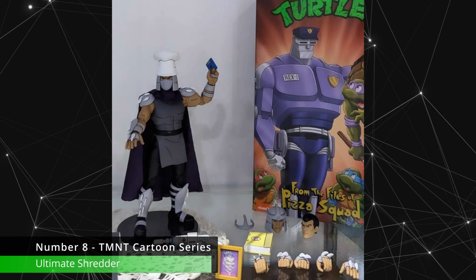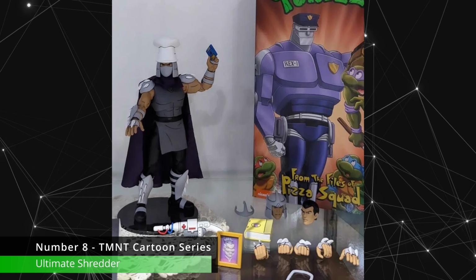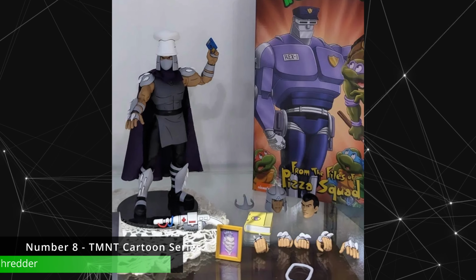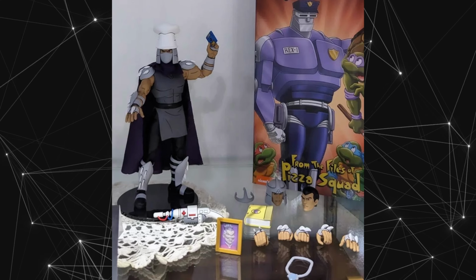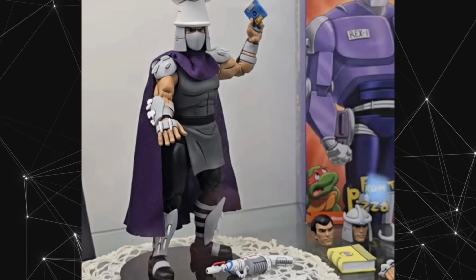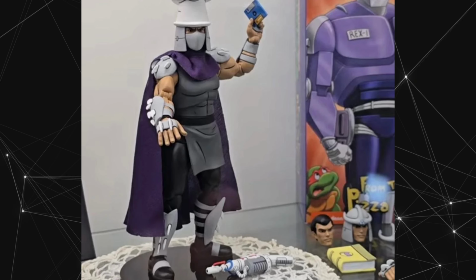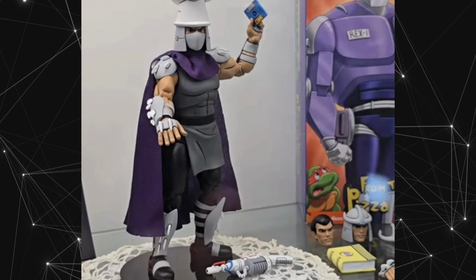Alright, number 8 on the list is a figure I never thought I would get because I didn't start collecting till way after the Turtle cartoon series started. So I didn't get any of the early stuff, but yes, Ultimate Shredder. Shredder is getting re-released, and he's got a bunch of new parts, a bunch of new sculpt work. This is the ultimate version.